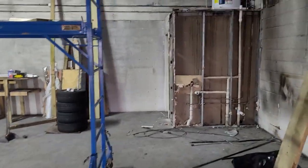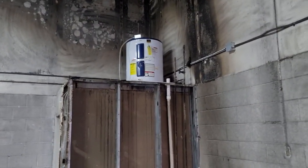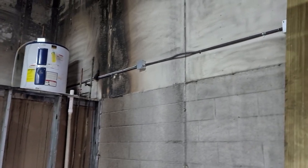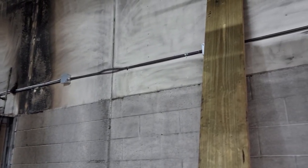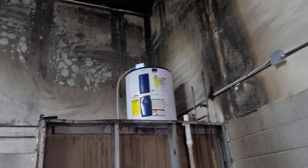My boy Mike, he's also a looter. He's an electrician, among other things. And man, he helped me pretty much do all the electrical, it's done. New water heater is up there, wired up. That's the old crusty, dusty joint. What else did we do? We did a lot of electric work, a lot of cleaning.